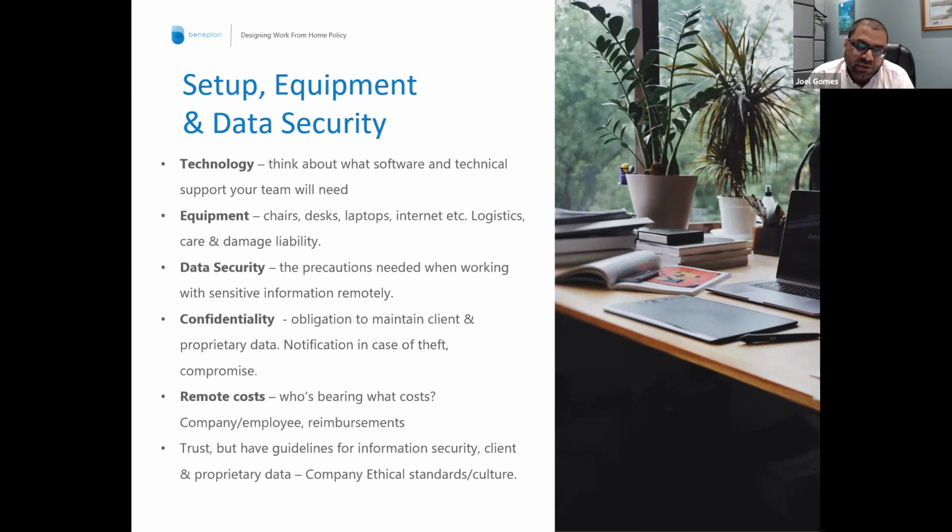Confidentiality of client information again goes back to what they'll be allowed to print, what they'll not be allowed to access, things like that. Will they be required to periodically come into the office to perform certain functions? And so overall, this creates a basis, if you will, a rule book in terms of what will and will not take place in the context of work from home.